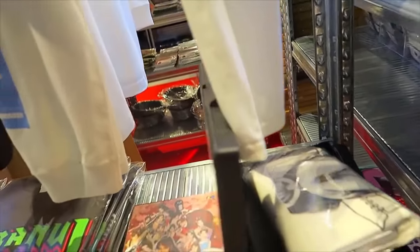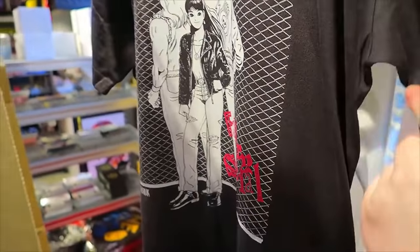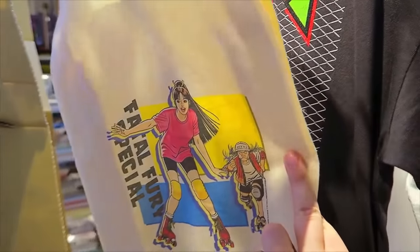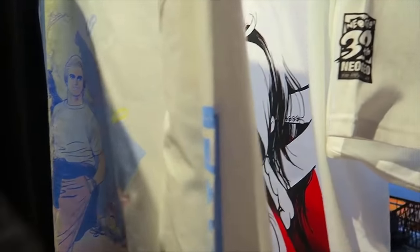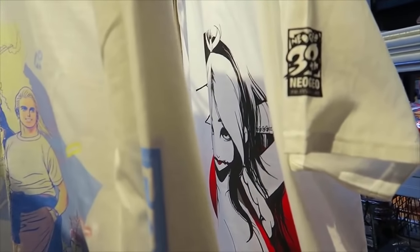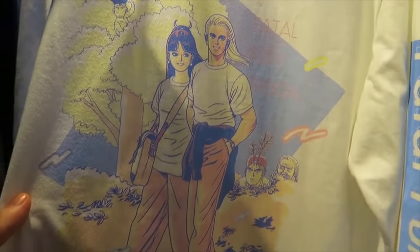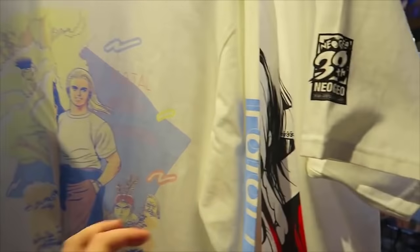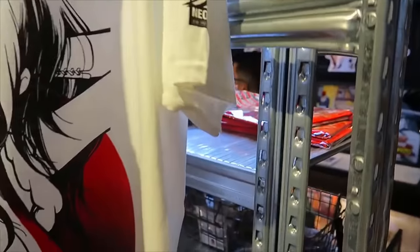And we have more shirts over here. These are specific to the shop. So this one, very cool, actually ended up picking up a Mai Shiranui kind of heavy metal design. Fatal Fury special shirt, which is cool. This one I thought was very nice. Nice colorful shirt featuring Andy and Mai on a walk together, and Terry is spying on them for some reason. And this one as well.